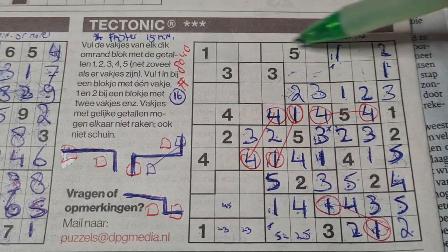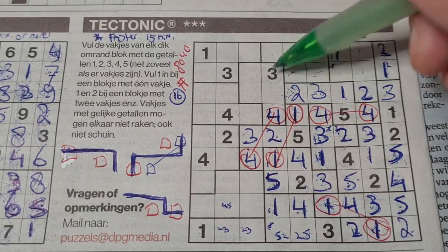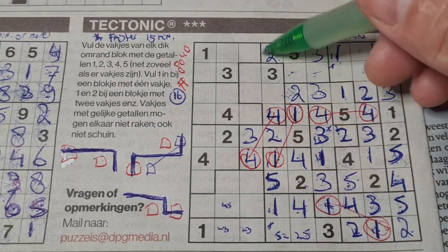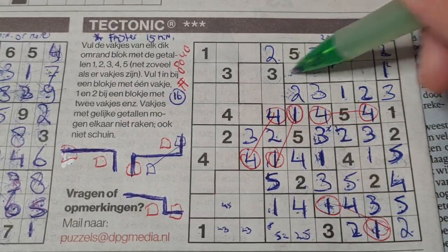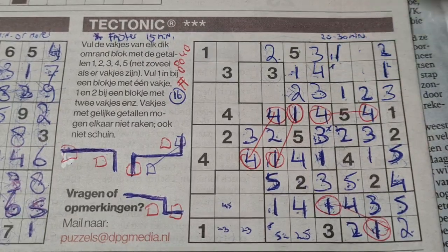So the 2 and 3 goes in those 2 boxes as a pair. 2 and a 3. We have a 3 there. No 3 there. 3 should be here and the 2 goes there. So 2 numbers left in this area for numbers 1 and a 4. 1 and 4. We have a 1 there. No 1 there. 1 should be here and a 4 goes there.